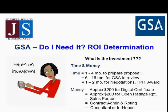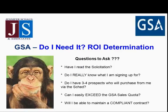And then here are some other considerations. You should at least have a part-time or full-time salesperson that's just hunting for government business and specifically GSA. You've got contract administration to be concerned with, as well as in-house reporting and making those payments. And then just the consideration, is it something you want to do in-house and fill out the proposal yourself, or perhaps hire a consultant? So I just laid out some questions that you should really consider before you move forward.